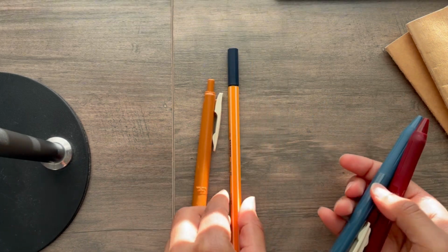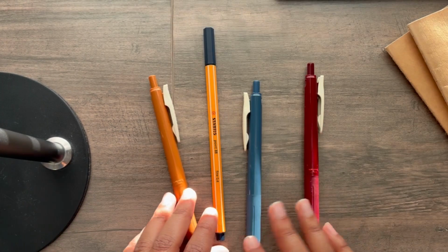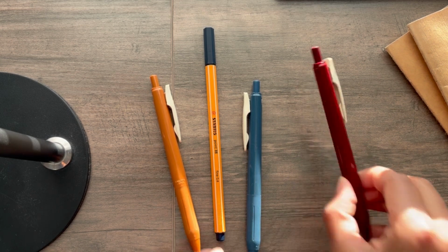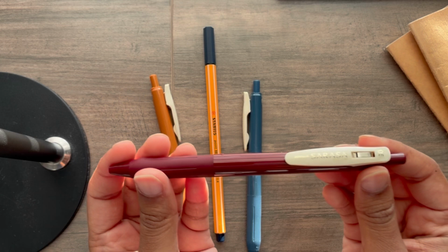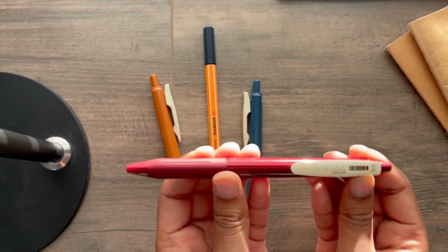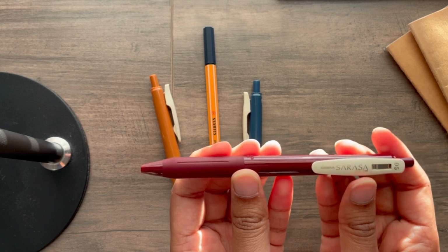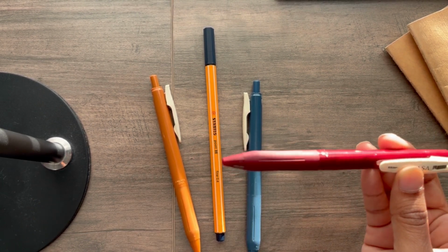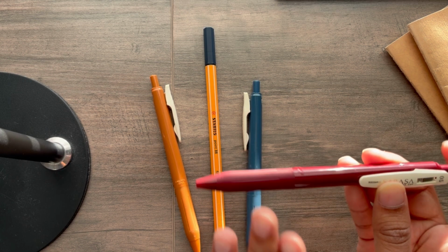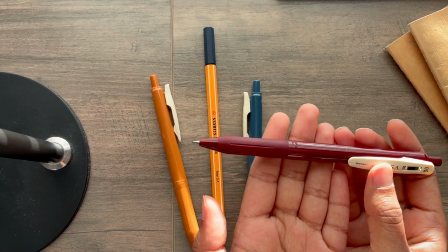The next set of pens I have are my colorful pens. Most of these are comprised of the Zebra Sarasa clip pens. I really like this pen. It has a very, very smooth writing experience, and it feels like that on any paper. It feels very creamy and smooth, and so that's something I really appreciate about this pen. The ink quality is also very good.